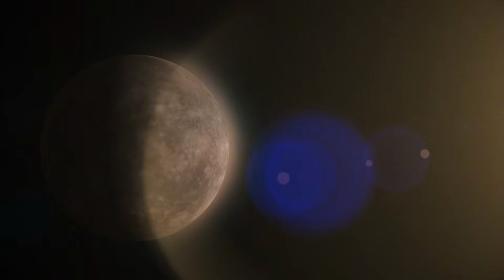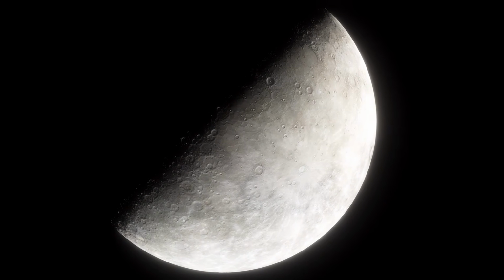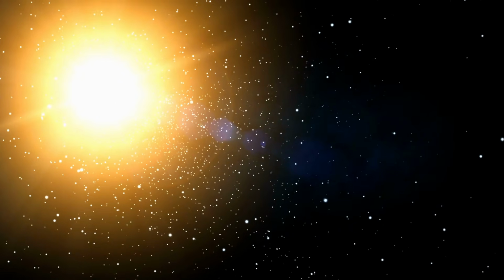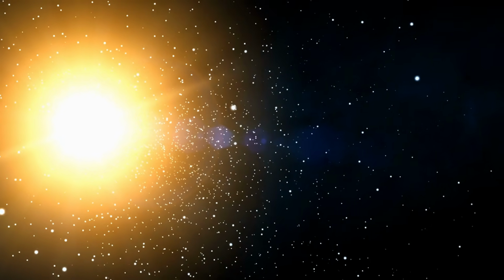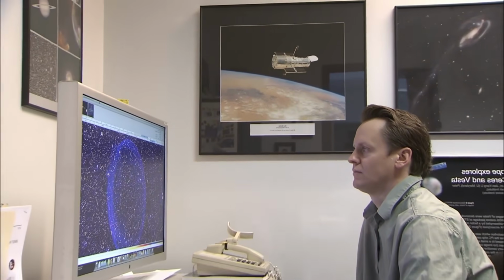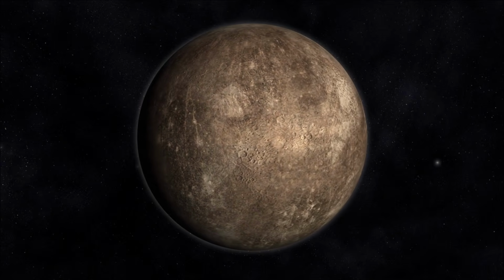But how can ice exist on a planet so close to the sun? This happens due to Mercury's unique orbit and rotation. Permanently shadowed craters near the poles never receive direct sunlight, staying incredibly cold even when nearby areas warm up in the sun's heat. This discovery has led scientists to wonder, could there be other volatile substances, like organic compounds, preserved in these cold regions? Mercury's short year and long day also affect how we study the planet.